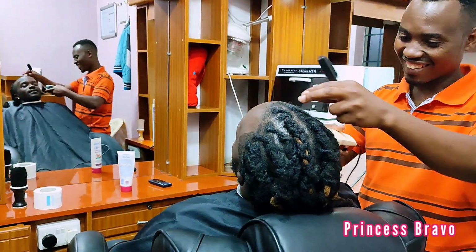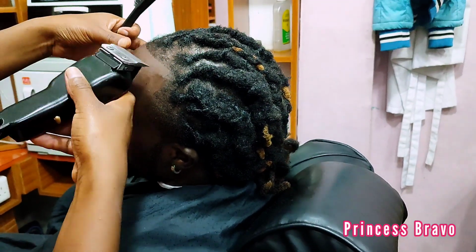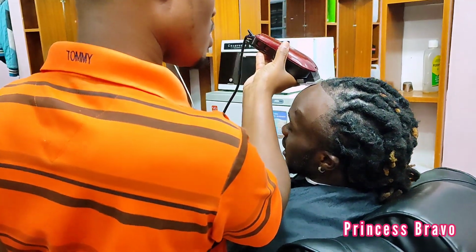Anytime you want to get a haircut and you're in Nairobi, Ngara, just reach out to the number on your screen and you can enjoy his services, because I highly recommend. He does a really nice and great job.